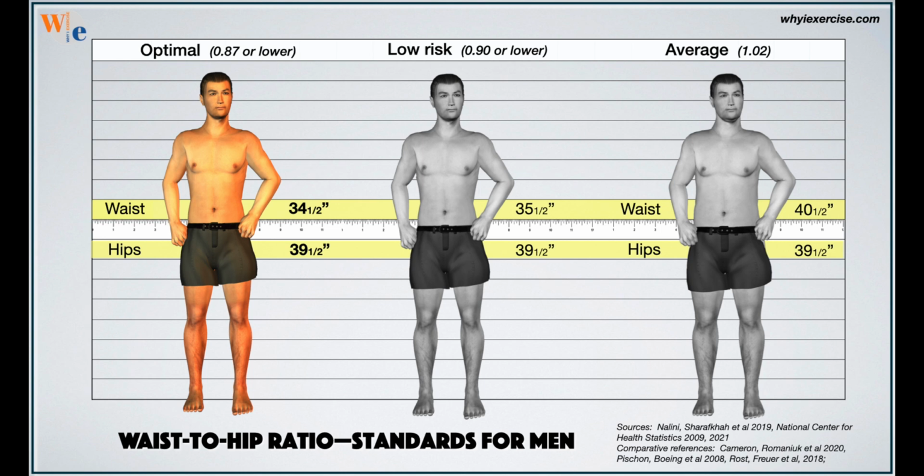Men don't have a known ideal hip measurement for attractiveness, but their optimal waist-to-hip ratio is 0.87 or lower, like a 34.5-inch waist with 39.5-inch hips. An extra inch on your waist would still be low risk. We don't have current reference data for men's hip circumference, but we can use the average measurement from 30 years ago, which was 39.5 inches. Pairing this measurement with the current average waist gives us a 1.02 waist-to-hip ratio.